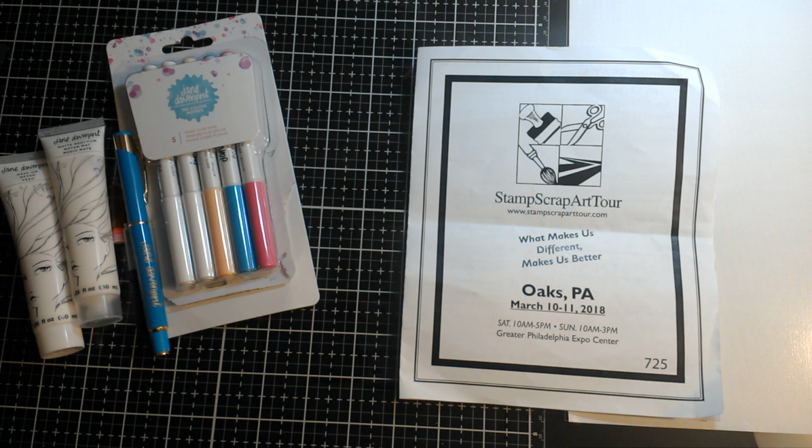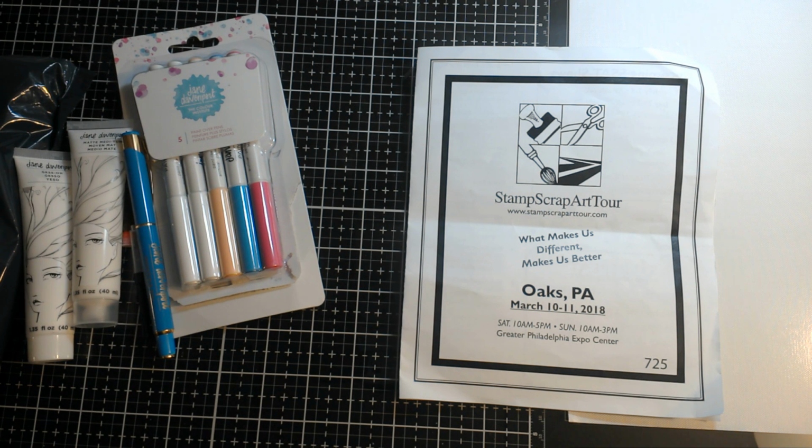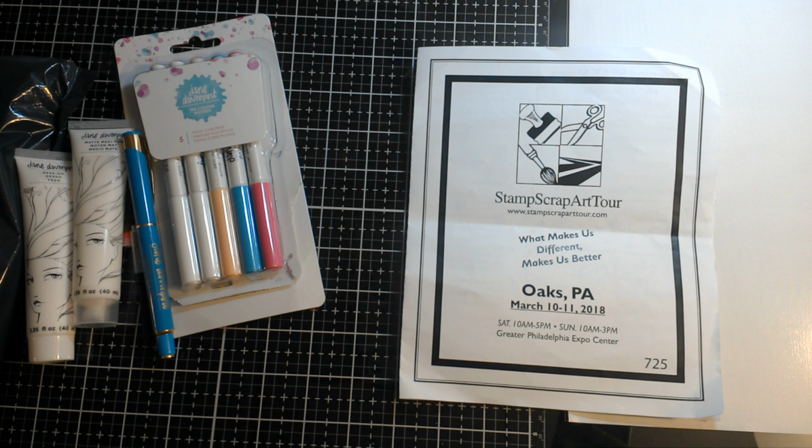The good news is there is a huge rubber stamp show coming in April. It's called the Heirloom Rubber Stamp Show. It is April 6th, which is a Friday, and April 7th, which is a Saturday. That is at the Allentown Fairgrounds. If you've never been in this area, we are about an hour outside of Philadelphia. The fairgrounds is very large. It's free parking. The Allentown show is generally very large.